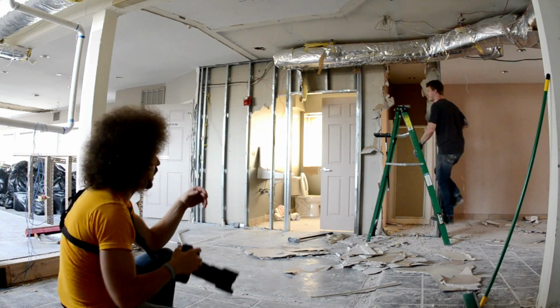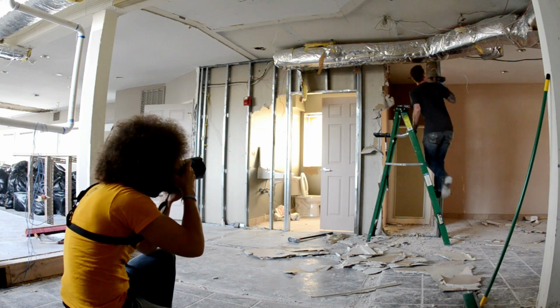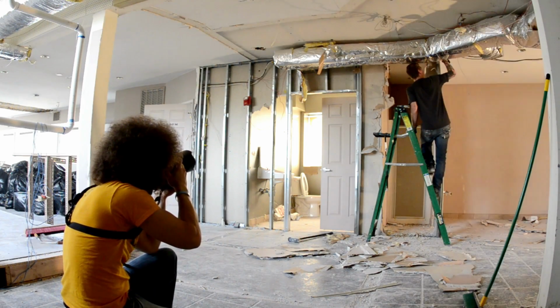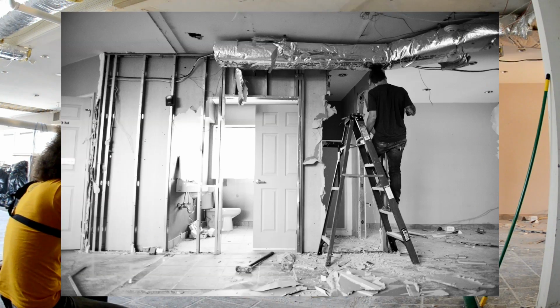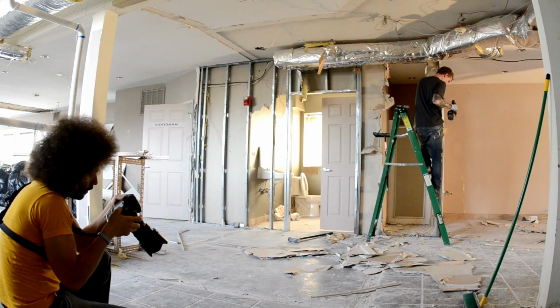I love the ultra wide angle stuff. I mean, I'm not ultra wide yet because I've got the 24 to 70 here, but you can see that I can get everything that he's working on from wide and just get that all in.